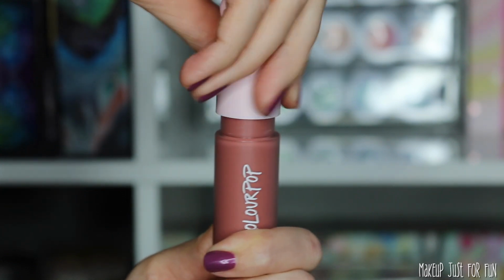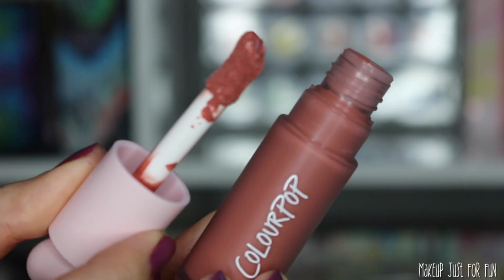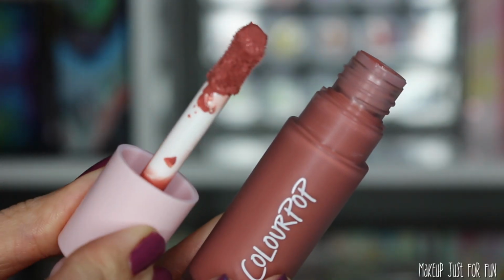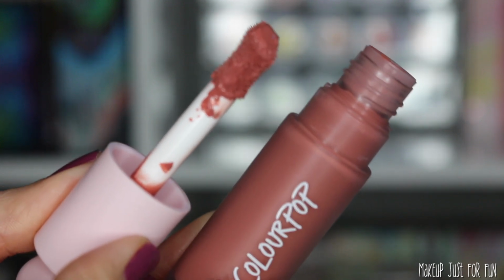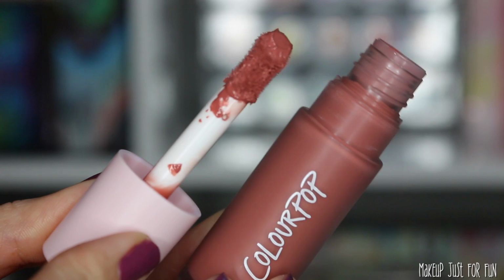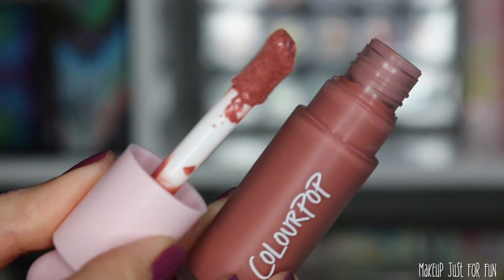Now I want to give you a close-up look at the actual applicator. Later on in the video, I'll show this side by side, but it is the exact same shape and size as the Rare Beauty blush applicator. So if you've ever seen those, you already will have a good idea of what this one looks like.